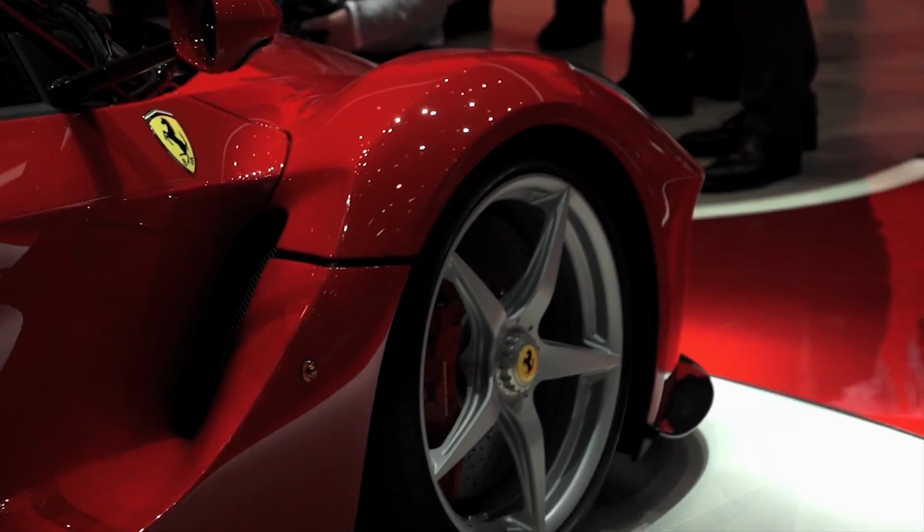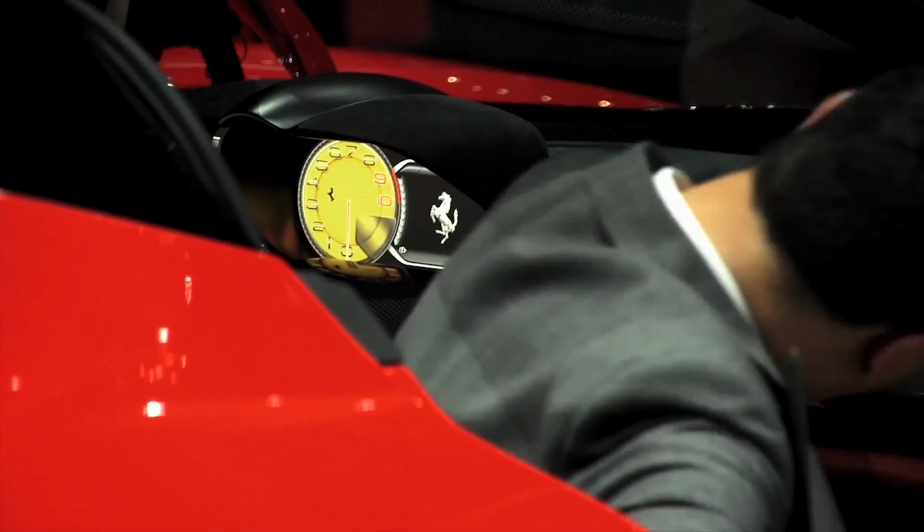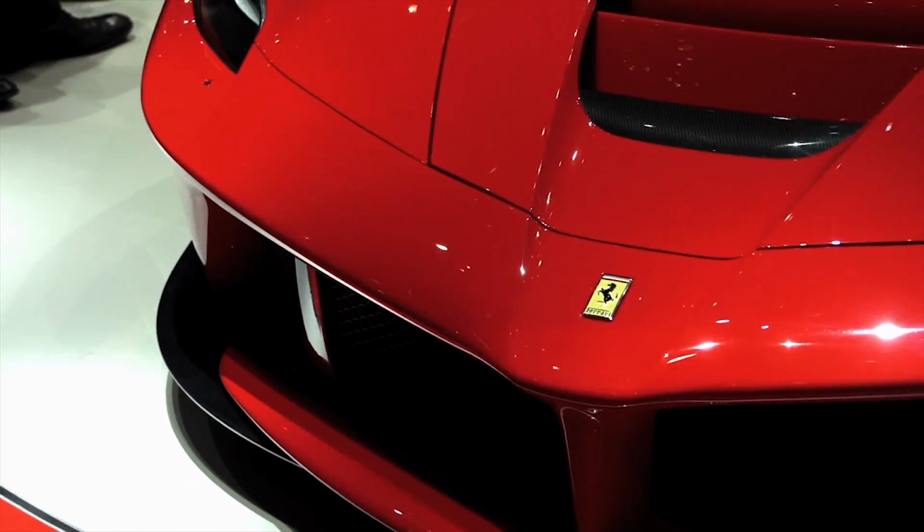Have a look around the car now, some of the details. I think it's pretty extraordinary looking. Some people saying it looks a bit like a pumped up 458. Well, the 288 GTO was a pumped up 328. That didn't look too bad, did it? A great day for supercars, a great day for hypercars.